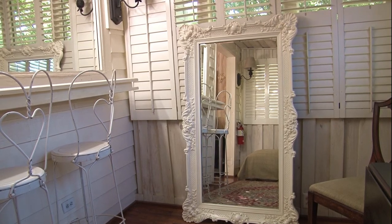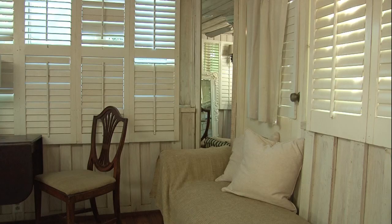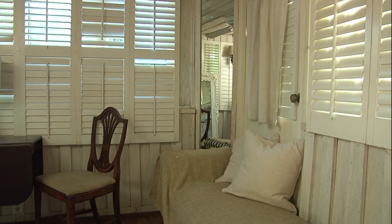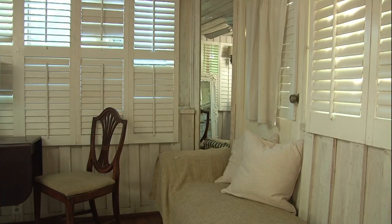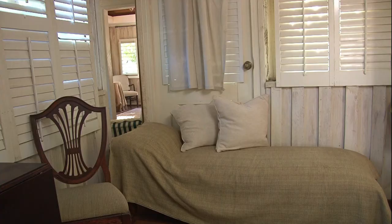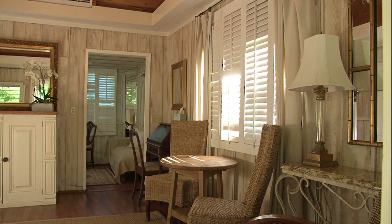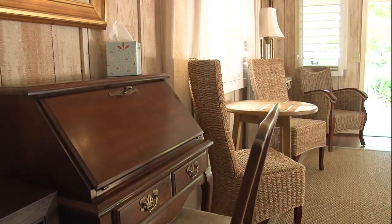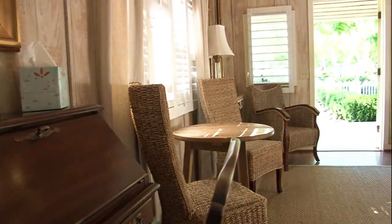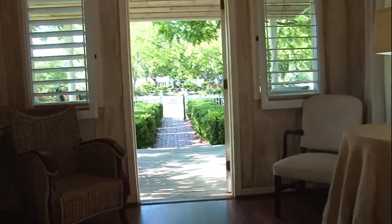The mirrors are set at a 45-degree angle in the makeup room so that you and your attendants can see their hair and dress from all angles. In the cottage cabinets, you will find a refrigerator and microwave. The bride's cottage has an electric elegance with the perfect space for a bride and her bridal party to prepare for her special day.